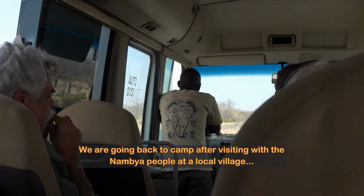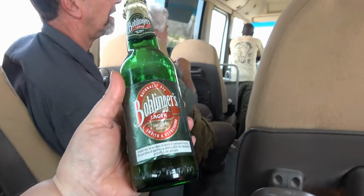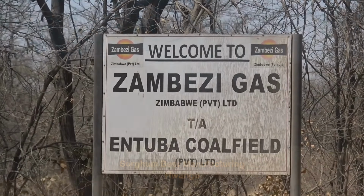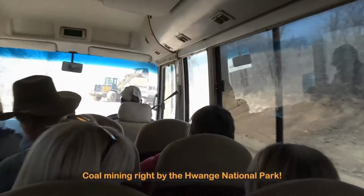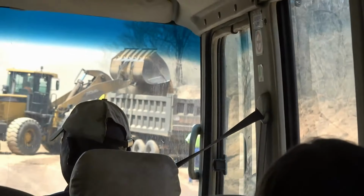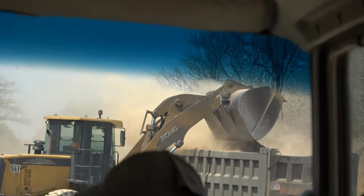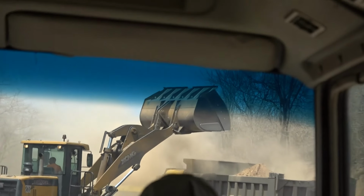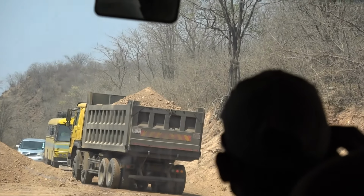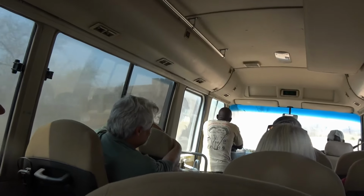Our trip. We don't have any water with us, but we have beer. This is right at the entrance of the park. Oh, we're eating there. That's it.